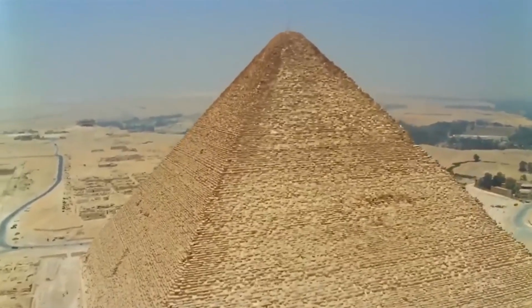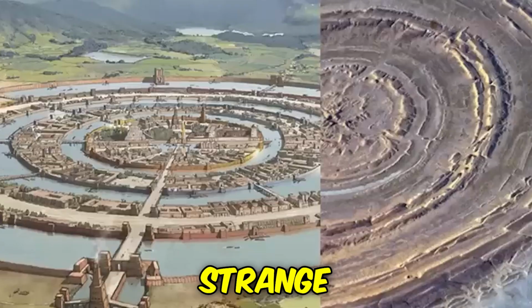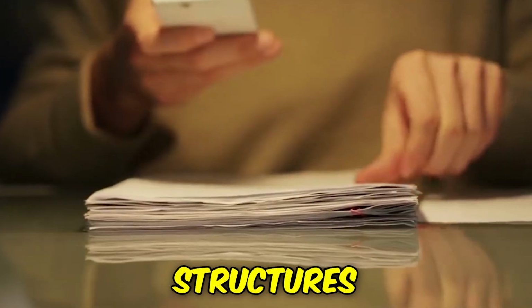That it was built around 2570 BC. The drone footage revealed some jaw-dropping, strange geometric structures that shouldn't even exist. What are these structures and who built them? Stay tuned to find out.